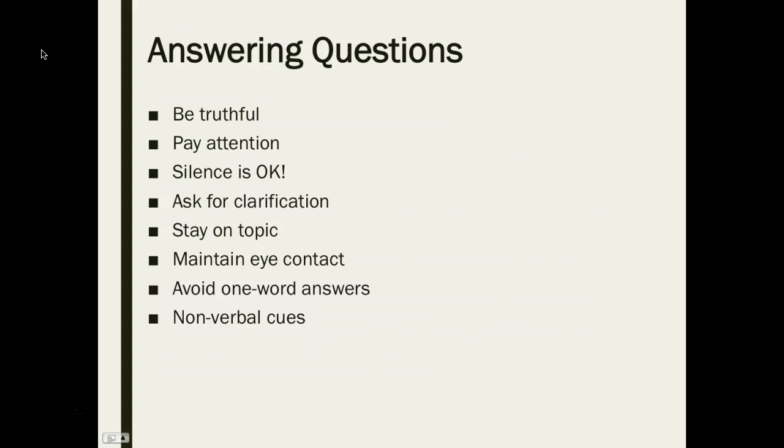Try not to start off with, if you're asked something like, tell me about your experience in the field, "Well, I don't really have any experience in the field." Instead, focus on what you do have. What did your college program include that would relate to their question? Watch for nonverbal cues. If the interviewer is starting to look at the time, maybe you need to shorten your answers and be really succinct and focused with them.